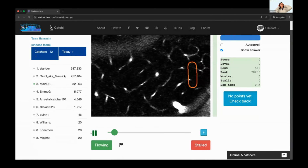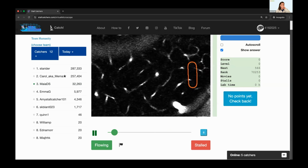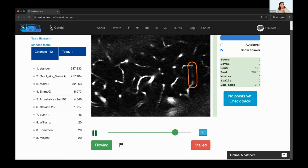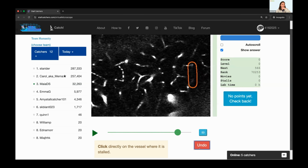So the ones I'll get as a new user, with this username of 4162025, I get to see some very precise examples. As it goes down, see that section right there? You can confirm that's a very dark, black spot, right? Yep. Cool. So I'll hit stalled.